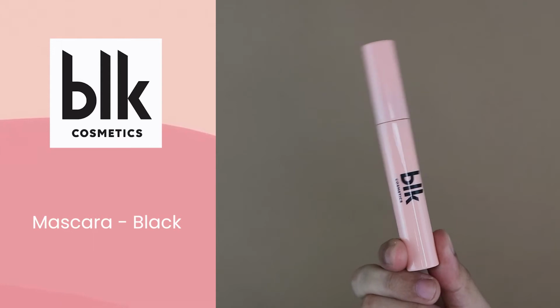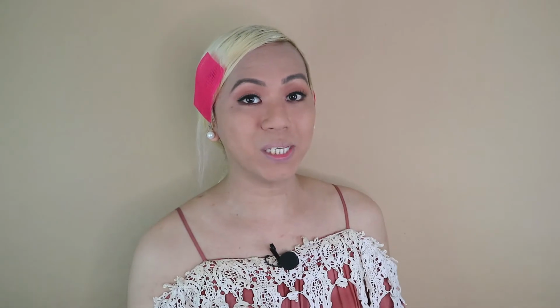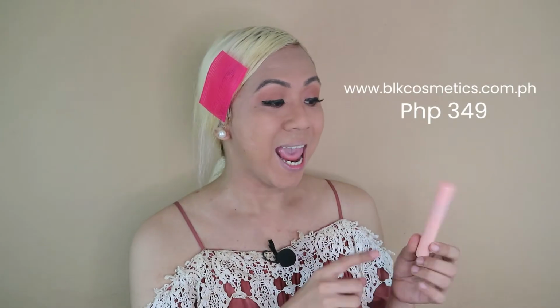Putting on our eyeliner, we're going to use the BLK Cosmetics Mascara, and we will be applying mascara to our upper and lower lashes. And as you can see, we're done using the BLK Cosmetics Mascara. By the way, this retails at 349 pesos from the BLK website, and it's an okay mascara. It was able to coat my upper eyelashes and my lower eyelashes as well. The applicator size is just right, and it really allowed me to coat my lower eyelashes. So this is an okay product to have.